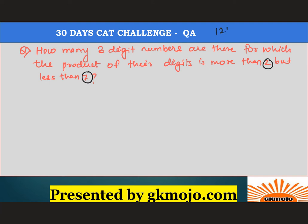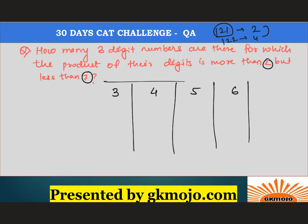If we have 1, 1, 2, the product of it is 2. If we have 1, 2, 2, the product is 4. So what they are saying is that the product of their digits should be 3, 4, 5 or 6. Only these 4 possibilities should be there. 2 and 7 cannot be there because it's saying more than 2 and less than 7. This is one fatal mistake that students usually make.